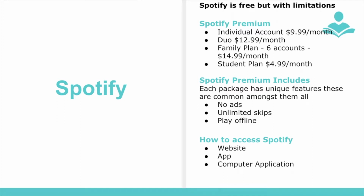Then there's the family plan for $14.99 a month, and that is for 6 accounts. They do all need to be living under the same household. Then there's the student plan with a discount at $4.99.